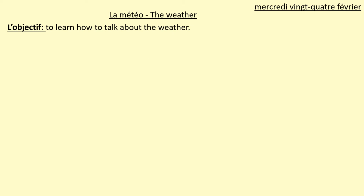As always, copy la date, copy the date, mercredi 24 février. Then on the next line down in the middle of your page, write down the title in French and in English, la météo, the weather. Don't forget your accents on both of the E's of météo. And then write down your objective, l'objectif, to learn how to talk about the weather. Make sure you've neatly underlined your date and your title. Press pause to do that now. Press play to go to the do now.